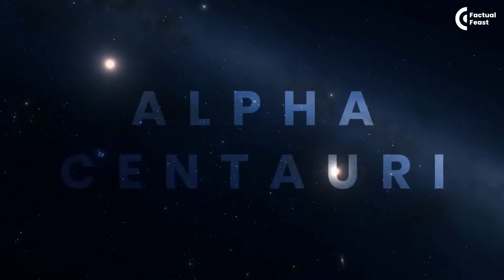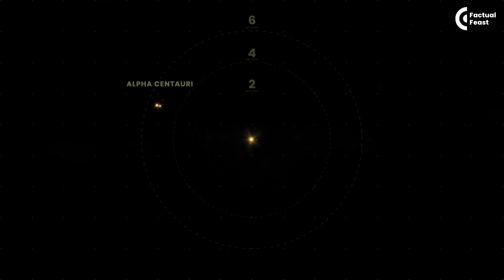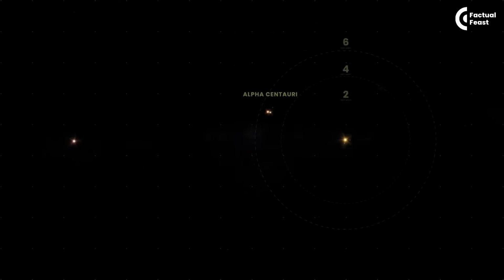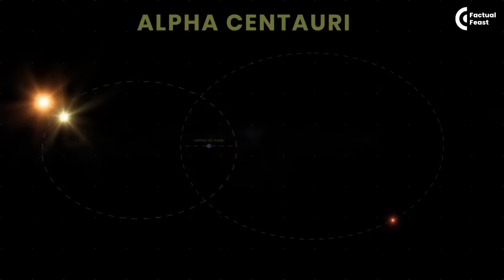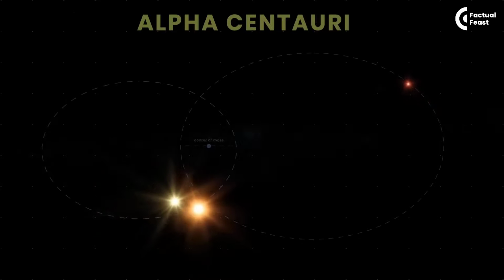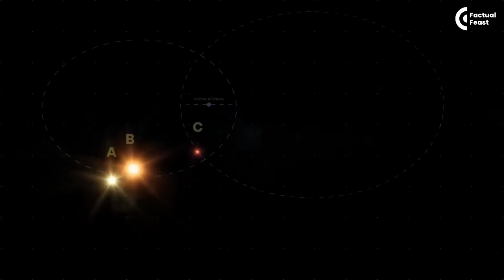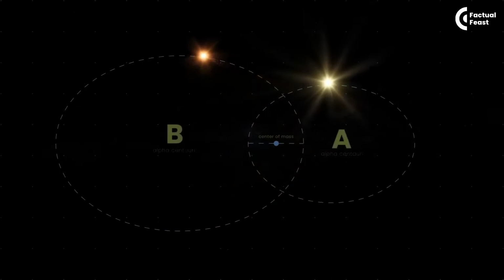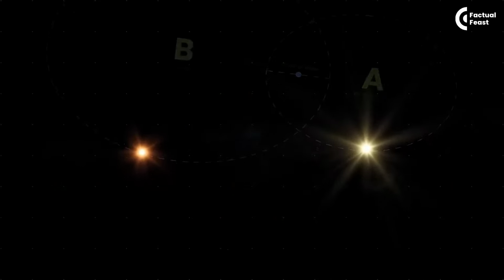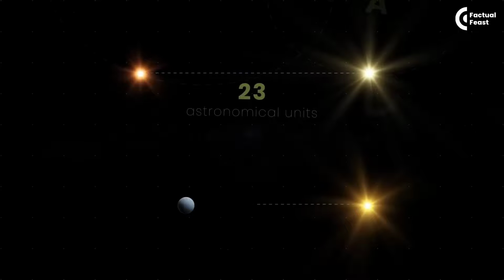Alpha Centauri is located 4.37 light-years away from us. This may seem far, but it's 3 times closer than the next Sun-like star. The third brightest star in our sky is actually from a triple star system consisting of the binary star pair Alpha Centauri A and B, and Alpha Centauri C or Proxima Centauri. The 2 stellar companions Alpha Centauri A and B are only about 23 astronomical units apart, which by cosmic standards is fairly close to each other. By comparison, the distance between the Sun and Uranus is about 19.8 astronomical units.